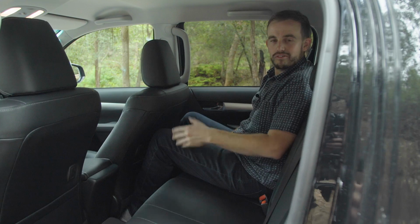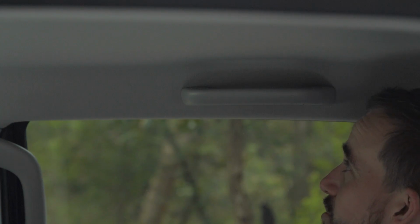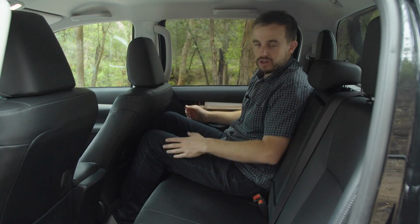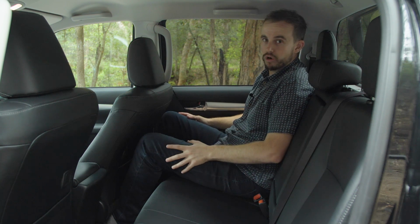No matter what spec of HiLux you're looking at, the dual cab version doesn't have the best space in class. Headroom is a little bit tight. We're convinced these hard grab handles could prove hazardous off-road. Knee room and tow room could be better as well, but if you're only hauling around the kids, could be just fine. Not so much for the bigger burly work buds.